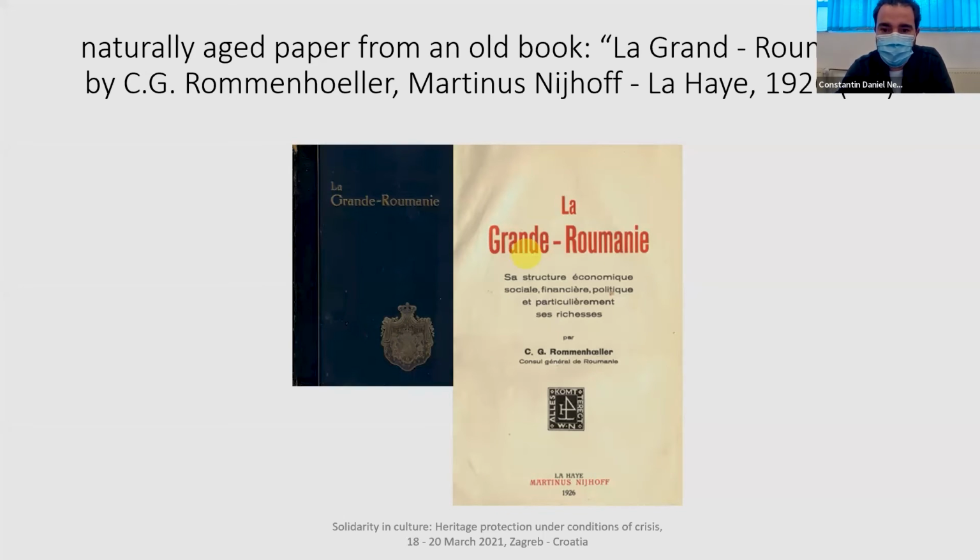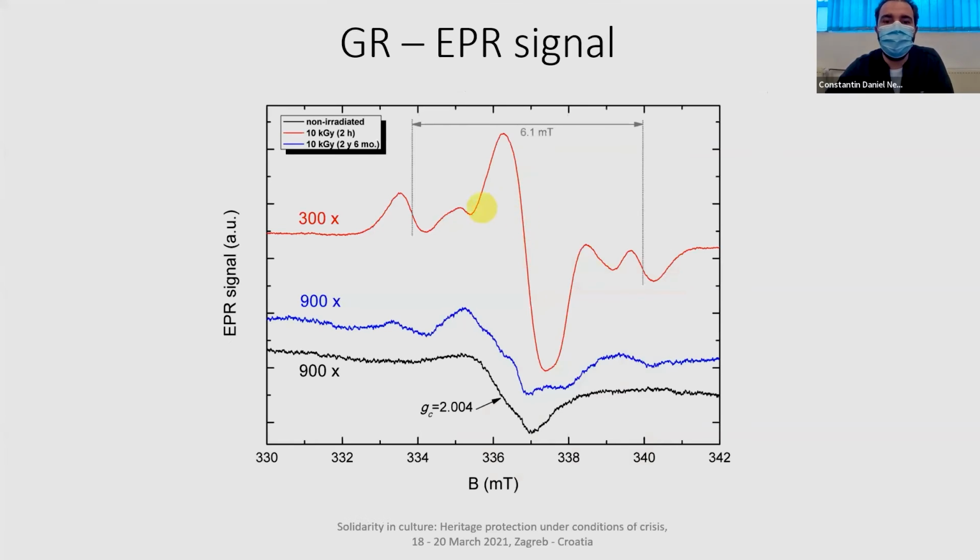And you can see the quality of paper looking at this EPR spectrum, which is almost identical with that of pure cellulose. However, in 2.5 years, it decreased to that level. Look at the amplification of the spectrum. Of course, we can't perform mechanical tests on this, only color measurements.